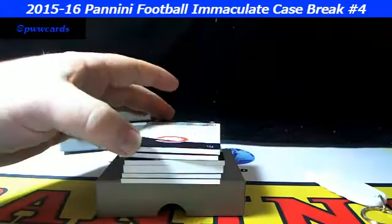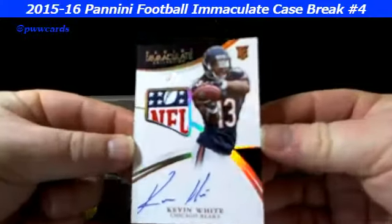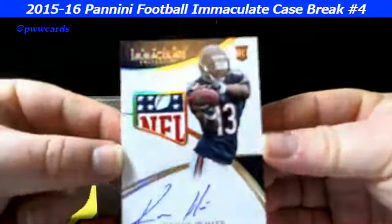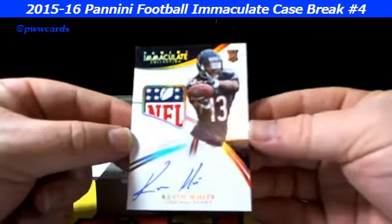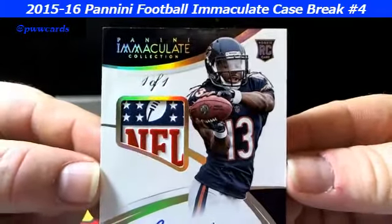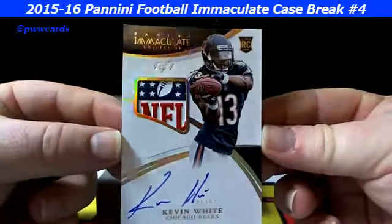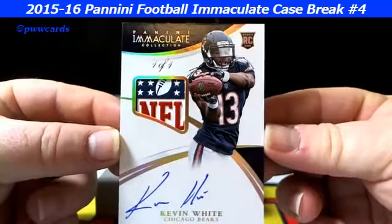Next up for the Chicago Bears. Whoa, boom, 1 of 1 on the shield. Let's get a little focus on this. Kevin White for the Chicago Bears. 1 of 1 on the shield. Congratulations, the Chicago Bears. Beautiful card.